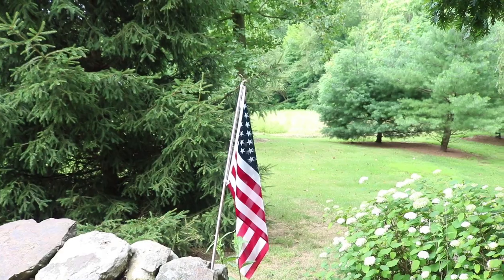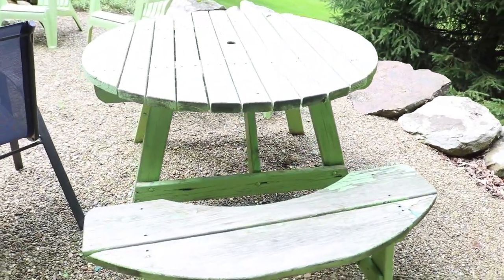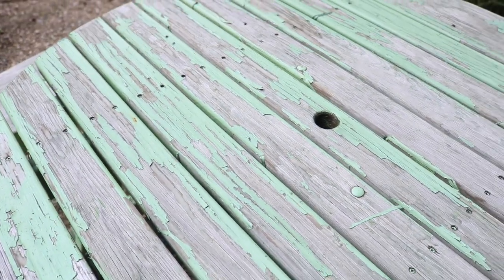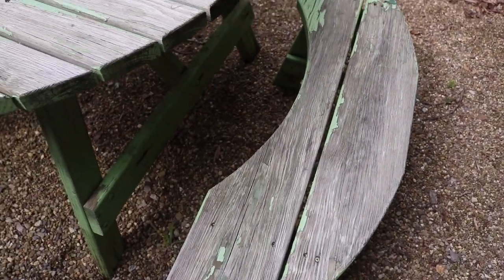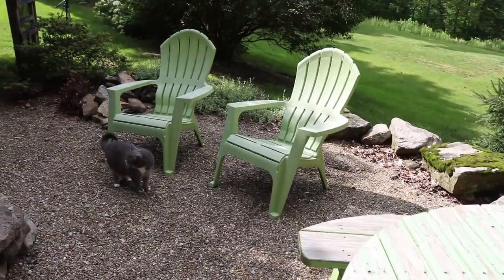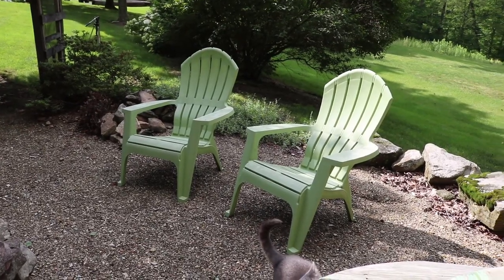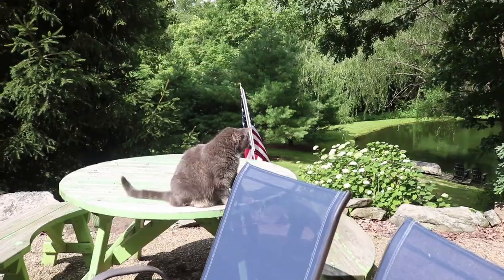I had just put it down here over July 4th. We had an outing down here. And this picnic table is still in really good shape as far as it's really sturdy. But the paint is really peeling. And I'm not really sure that I want this color down here. So maybe I'll just donate it or do something else with it. And the chairs over here, same story. Not sure, do I just want to paint them another color and still use them down here or keep them in that color? That would make a cute picture with a flag in the background.